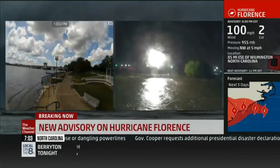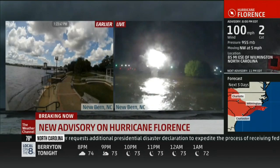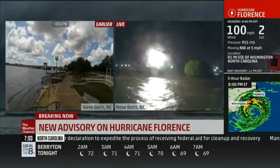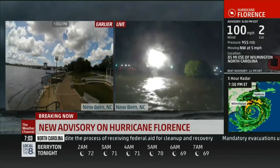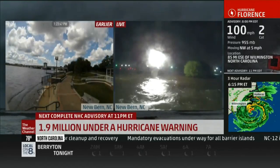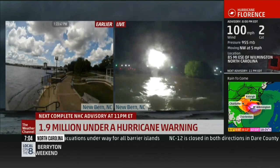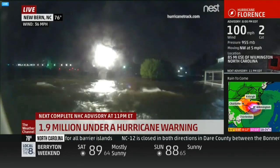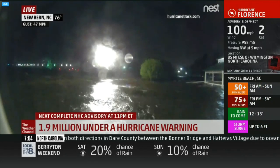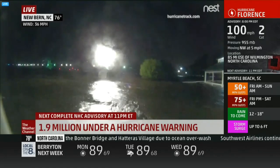So in order to help you understand why this is such significant flooding, that's the same place. On the left is earlier today, before the hurricane arrived. On the right is what's going on now, live. So that water has risen. That's storm surge flooding. And by the way, we haven't even reached high tide yet in this part of the country. That's coming over the next 3 or 4 hours or so. So this is going to get higher. The water level is going to get higher because it's a continuous onshore push on the north side of the hurricane, and we are headed toward high tide.